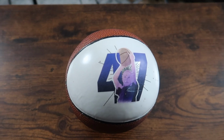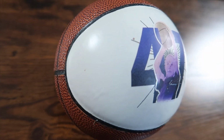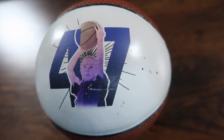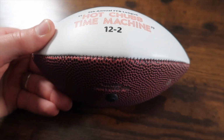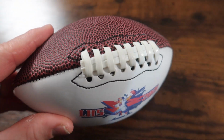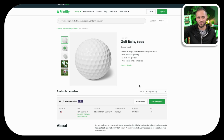In terms of the quality of these products, they are sports balls. They feel like sports balls. They are filled with air, they're full, and they're nice. They're made of what feels like a faux leather. The print quality on them is pretty vibrant as well, and they could be a great option if you wanted to add personalized sports balls products for sports parents onto your store. In addition to footballs, baseballs, and basketballs, you could also do golf balls as well.